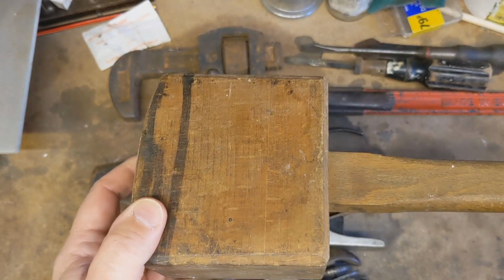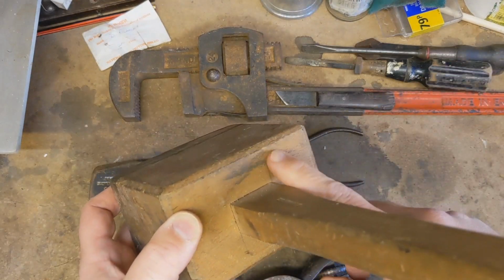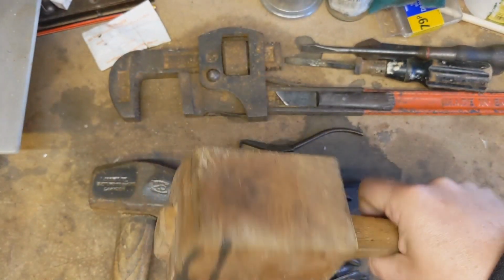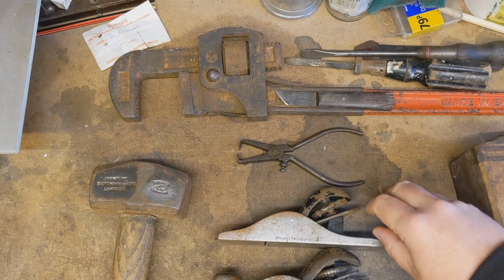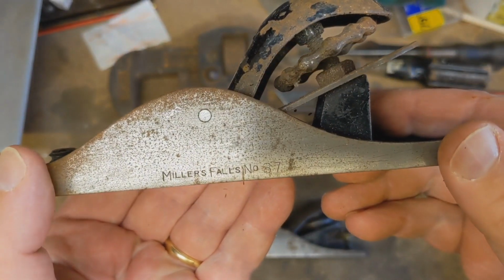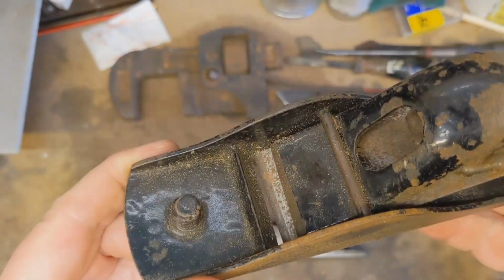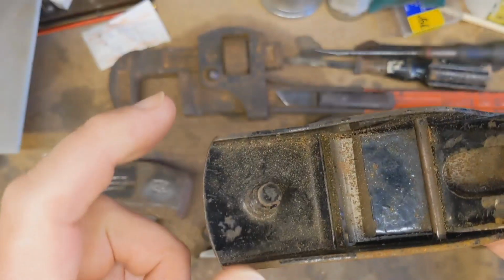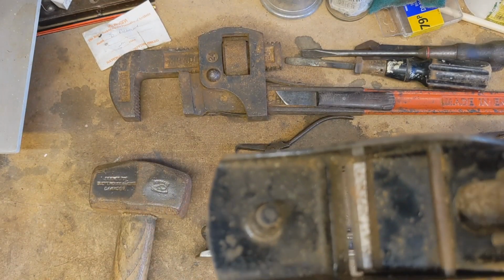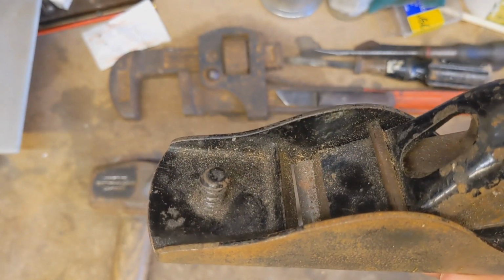Nice wooden mallet, quite a biggie. It's got pencil marks across there, so I rather suspect this might be a homemade job. Anyway, it's good for £1, and these two little planes here were £1 each. This one is Miller's Falls number 87, so a USA made plane. Missing its front knob, but it's a knob that is screwed down onto the top, and according to Miller's Falls Planes website, this is pre-1956, I think.